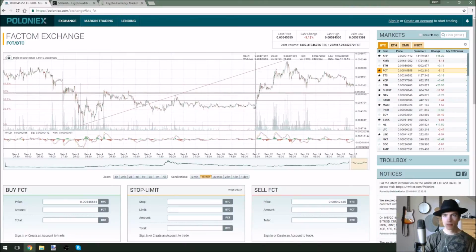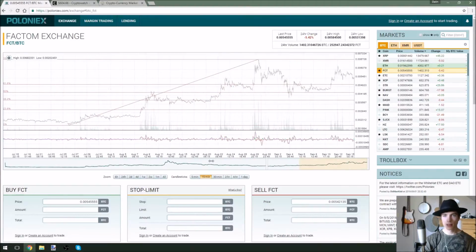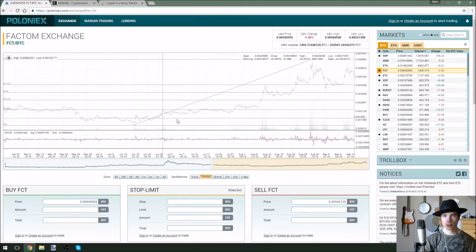This is a really good pattern for uptrend confirmation, and this is a good 1, 2, 3 bottom right here. So I think today is a good time to buy in on Factom and sell when you make some profit. So yeah, my personal trading Factom plan right now is just to hold long, because I bought most of it around here and around here.